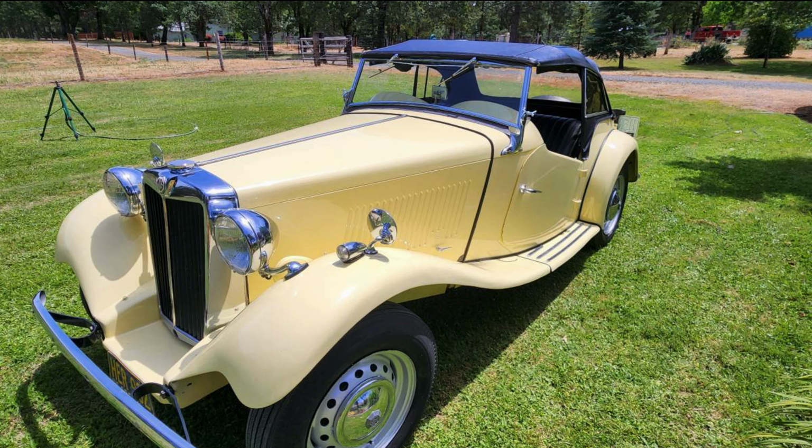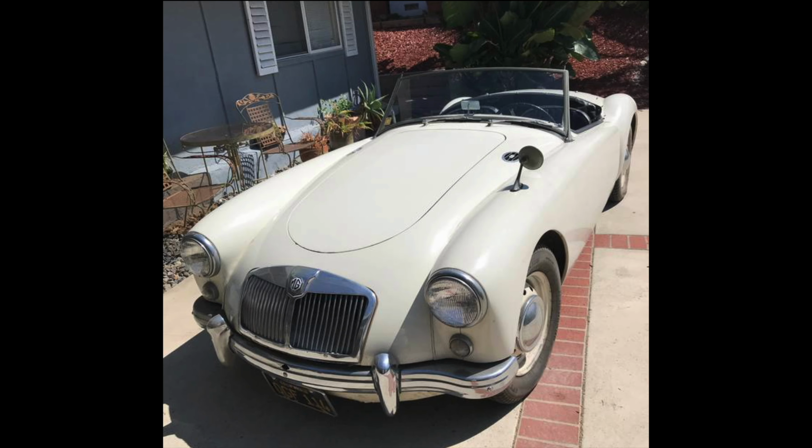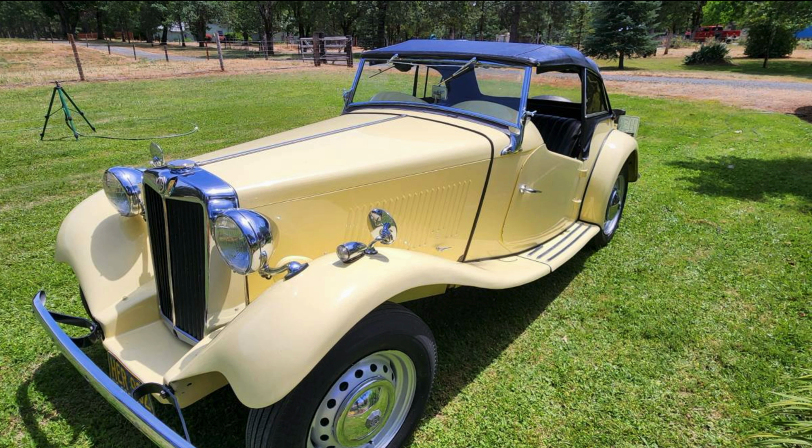Next up, we've got a 1951 MG TD, which is listed for $15,300 in Menlo Park, California. And this here you can see definitely a huge design difference between this car here and the 1957 MGA that we looked at earlier. This is sort of the more traditional, old-school MG look. And so I think that that's what makes the MGA just so interesting, is just that body style. Makes it look a lot more elegant.